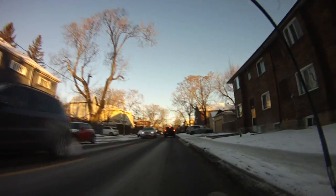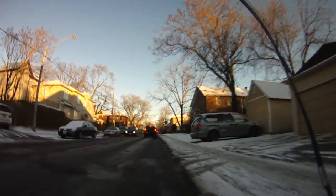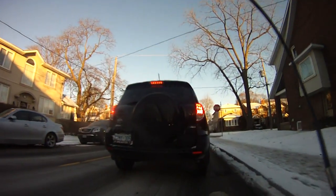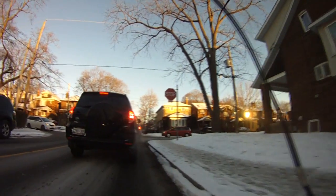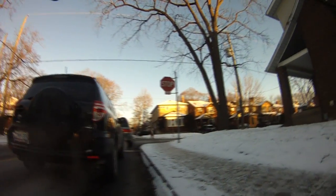And it's just a north-south street which goes parallel to Yonge, and it's what I take most of the time for getting to and from work. It's got lots of stop signs on it, which is a little bit of a nuisance for a cyclist. But still, I feel a lot safer riding here than I do on Yonge Street.